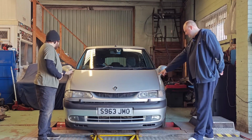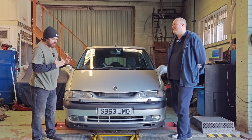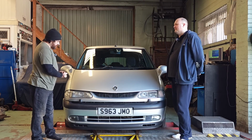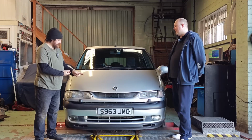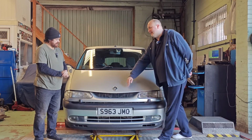So when I had ideas of you bringing a Matra to me to put on the dyno, I got excited, I have to be honest. Well, I didn't lie. It is a Matra. So it's made in a Matra factory? It was, yes. But it is a Renault? Proudly made by Matra, obviously marketed by Renault.